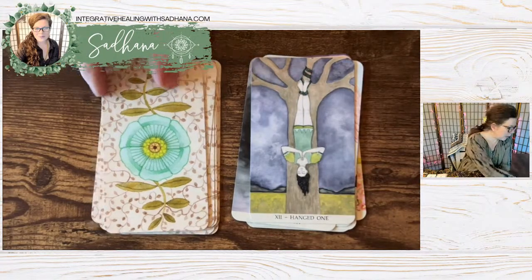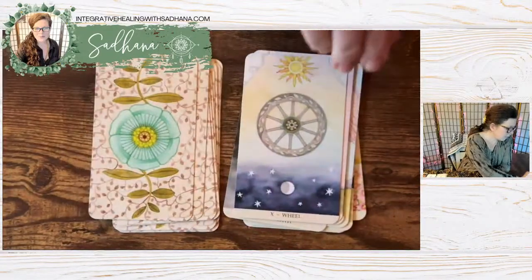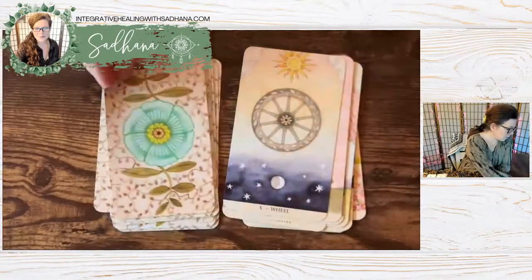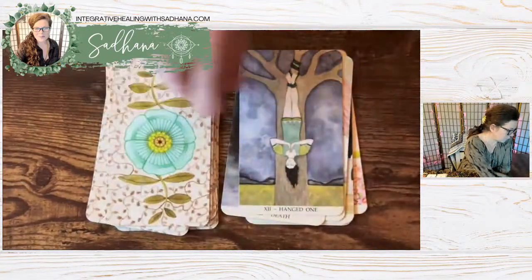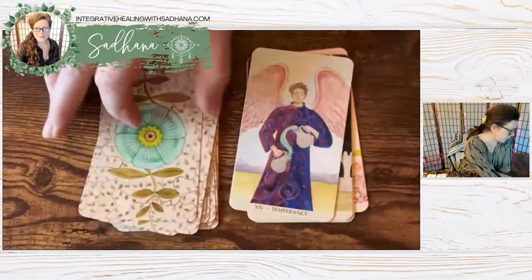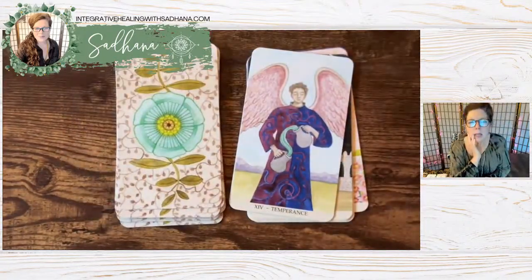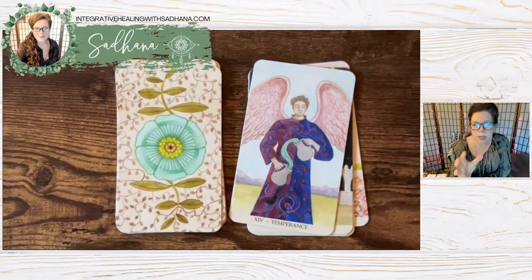Also, there's something about the cards that have the dark sky, and I may do something with that later and put the cards into 2 piles of daytime and nighttime.